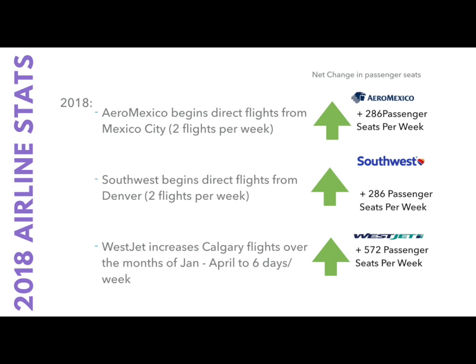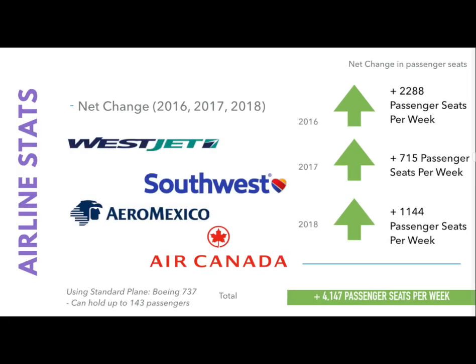But then Southwest came in as well, and they said they're going to do 2 direct flights from Denver. And again, WestJet increased their flights from Calgary for the months of January to April to 6 days per week. What's the total net change in flights based on just these 4 airlines? It's an additional 4,147 passenger seats per week.